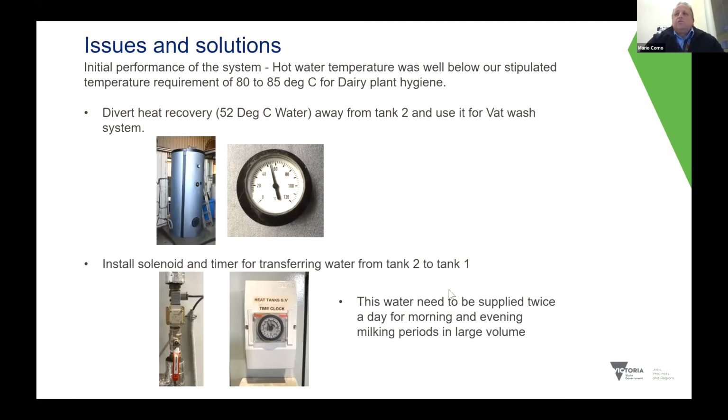And this water needed to be supplied twice a day for morning and evening milking periods in large volumes. We also found that having the system ready for 10 hours, the guys before described a well-insulated tank. The tanks are well-insulated, but there is a temperature loss, whether it be 2 to 5 degrees, that we noticed just looking at our data logger. So we actually made sure that we turned on the system just before we required the hot water, so about 4 hours before the milking period started.